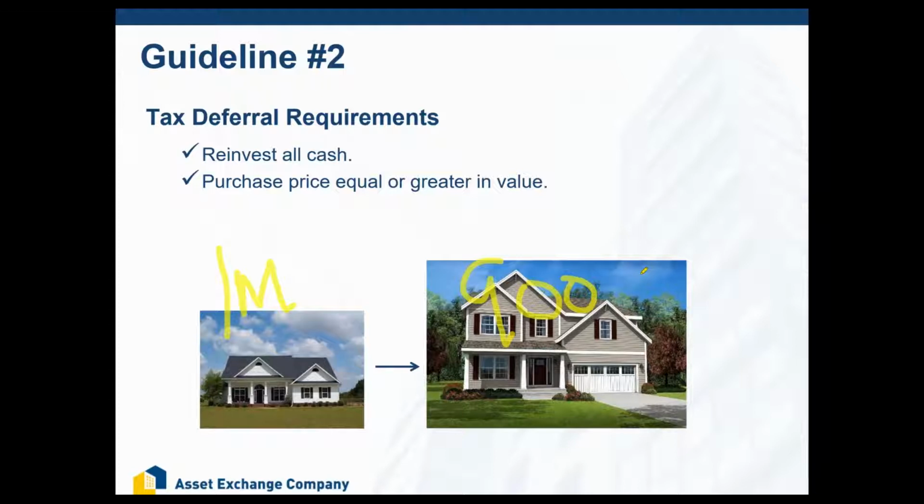Okay, so partial exchanges are absolutely something that you can do. You could trade down in value. You could take cash out up front. You've got some flexibility. A lot of our clients like to defer some taxes, but then take some cash for themselves and pay a little bit of tax. That's not the end of the world.